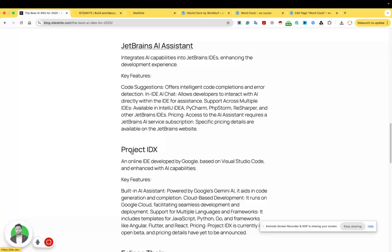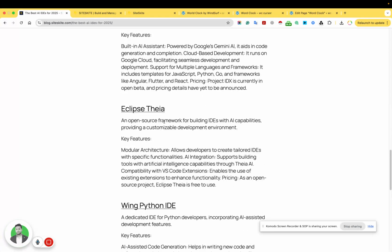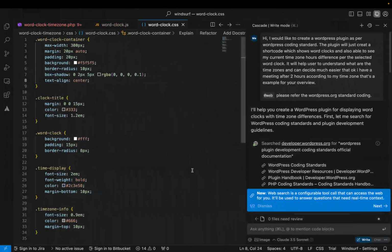Not like Cursor or Windsurf, because these editors are installed on your computer and can edit and write files in your projects on your computer. But Project IDX is web-based, so you can't expect to create files on your computer. It's just a single-page editor, but interesting to test and edit things. And this is very interesting, Eclipse Theia, which is also a downloadable free AI code editor. And then Wing Python, which I also mentioned because there are so many developers programming in Python. This is more precisely developed for Python. But again, you can write Python code here in Cursor and Windsurf, free and professional.